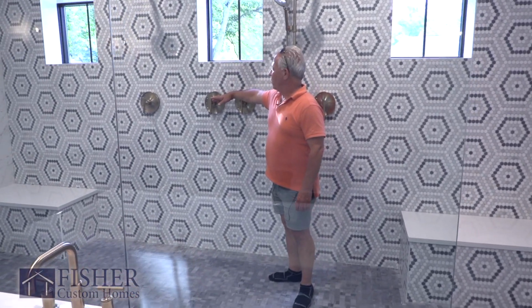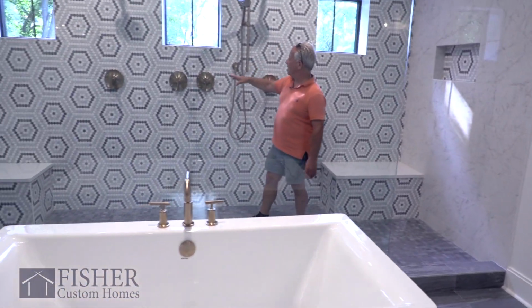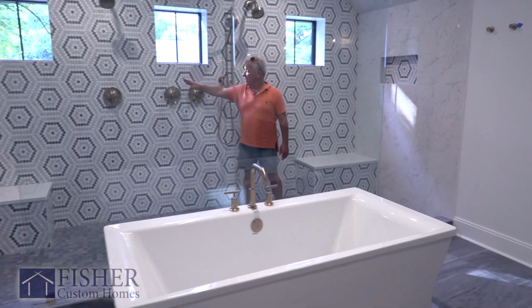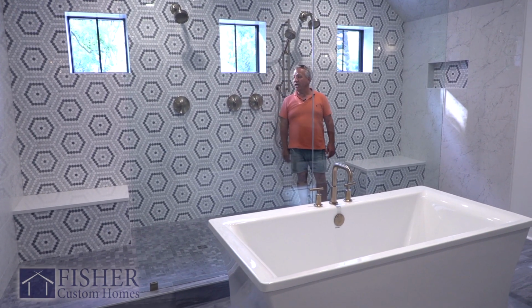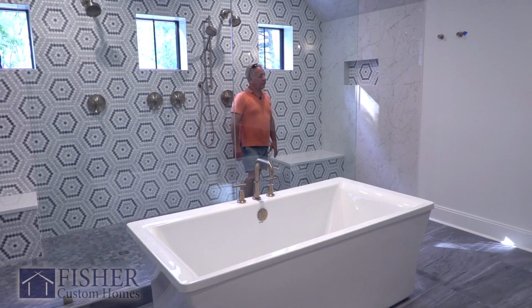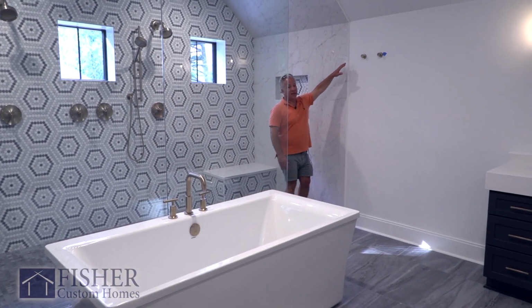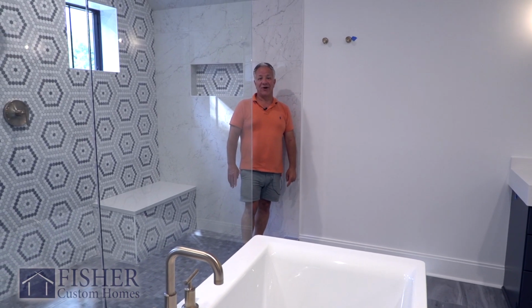So these two will operate the 2 shower. Nope, not true. This operates this shower head, this operates the handheld, this operates the rain pad, and that diverter down there operates that shower. And then of course we have the recessed niches for shampoo and whatnot, hooks here to hang your towels, no doors, and I think it's going to be an awesome shower.